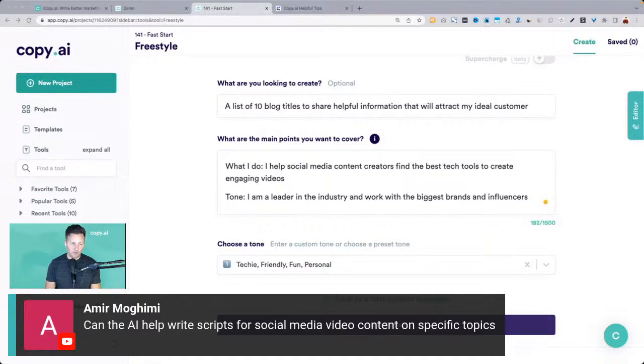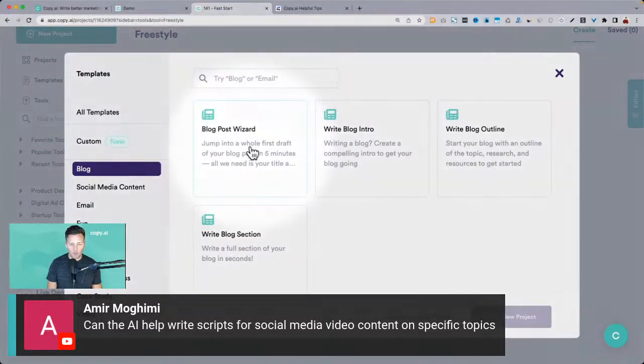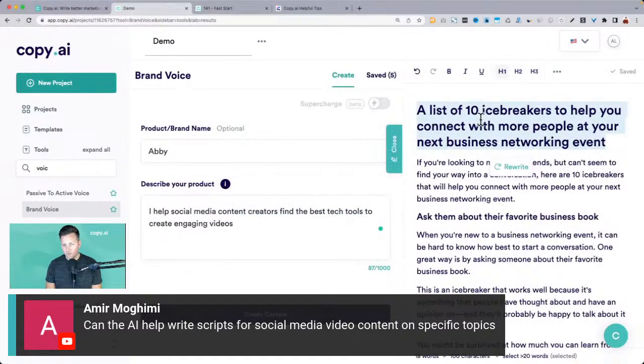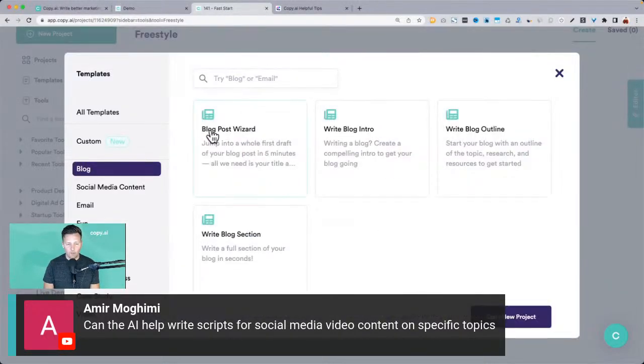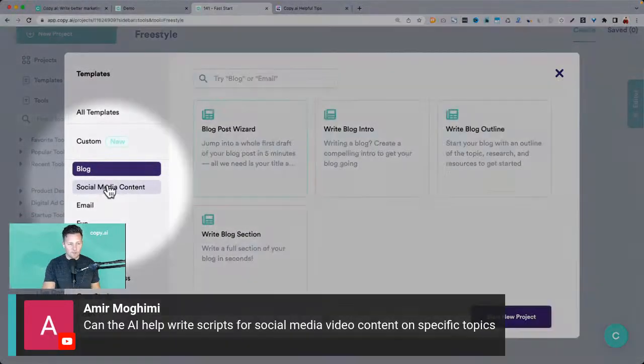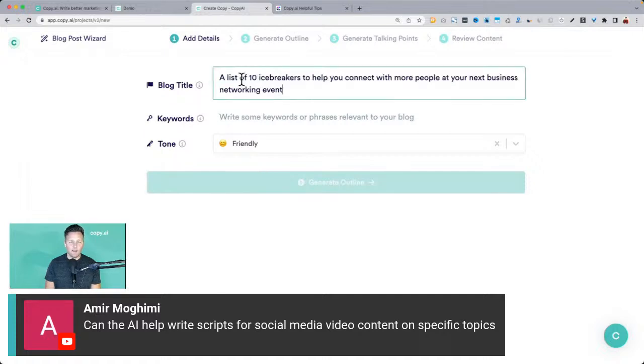And the last thing I want to show you is the templates. If you click on blog, the blog post wizard, this is amazing. Let me show you using the same thing we came up with earlier. Let's go ahead and do a blog post wizard here. I went to templates, blog post wizard, start new project, and popped that in there. A list of 10 icebreakers.